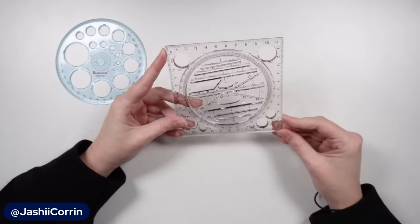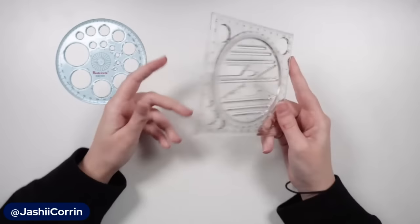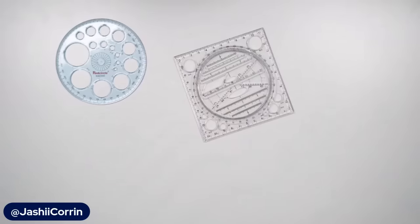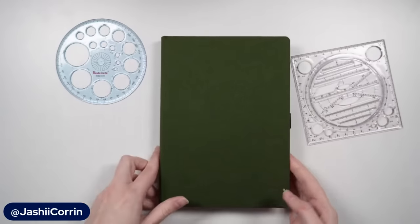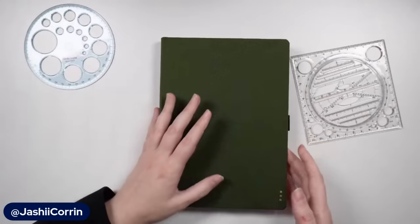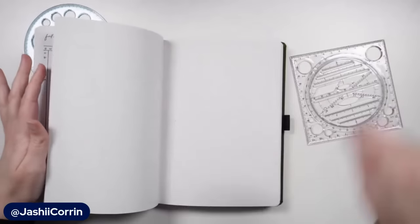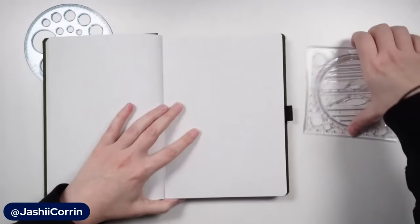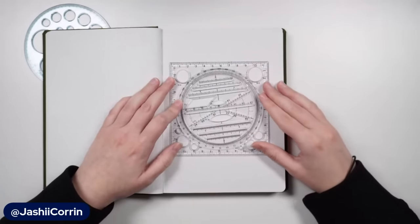So you've got an 11 by 11 square. No, 12 by 12 square, which fits really nicely into an A5 journal as well. So we nab open an A5 journal. Yeah, they can be a little bit tricky to use. I find that I typically will do it in pencil, and I try to go around quite a few times to try and make it as even as possible. But this guy, in terms of a square stencil, it's quite nice.